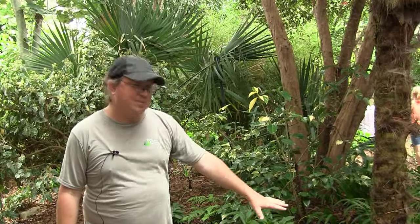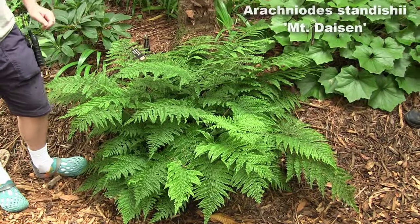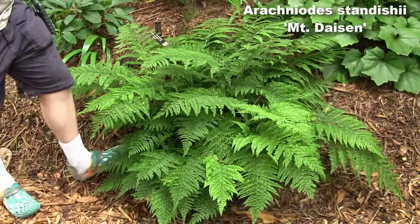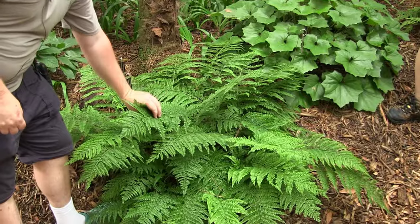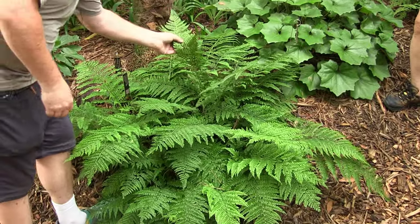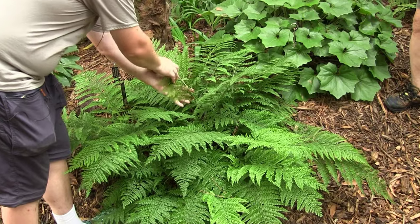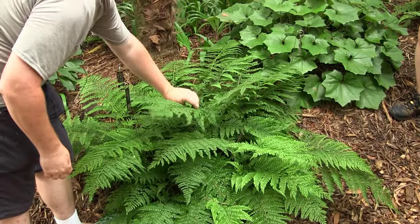This is an upside down fern. It's from Mount Daisen. I believe this is Korean genetics. We did offer this year. I think we're sold out at the moment. But it's an upside down fern because if you look at it, it looks like the frond is actually upside down, but it actually is right side up.